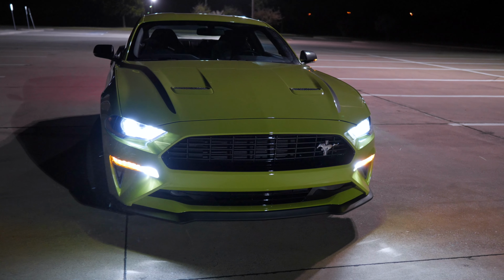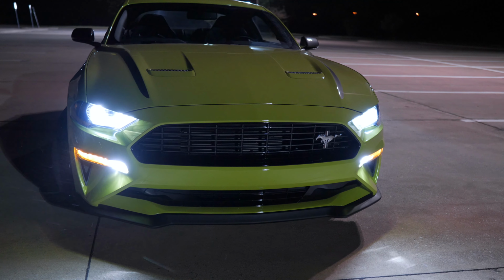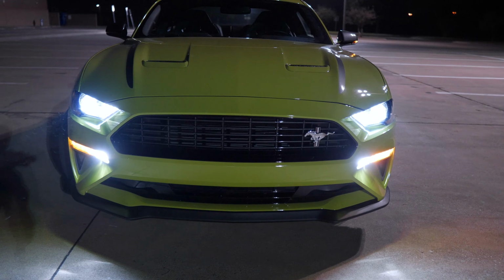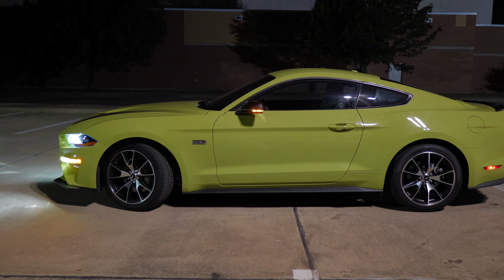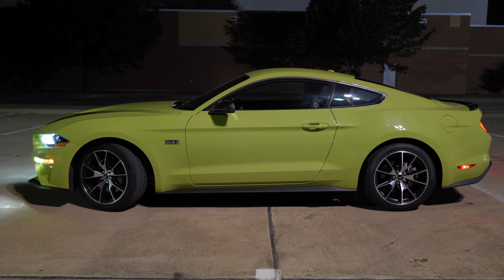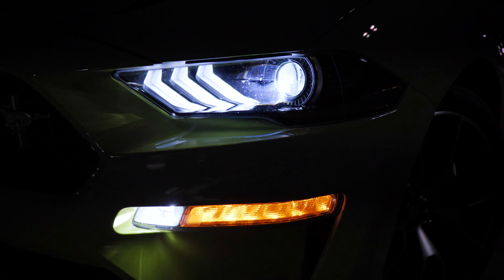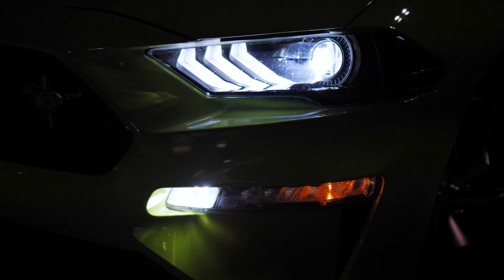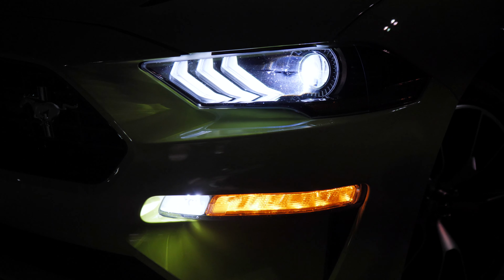So starting right up front, the Mustang is going to give you LED headlights, LED fog lights, LED signature lighting as well. Everything looks really sweet on this Mustang, especially with this Grabber Lime paint. So right there you'll see the signature lighting. You've got the LED fog lights down below and the LED blinker. So everything is LED up front here.